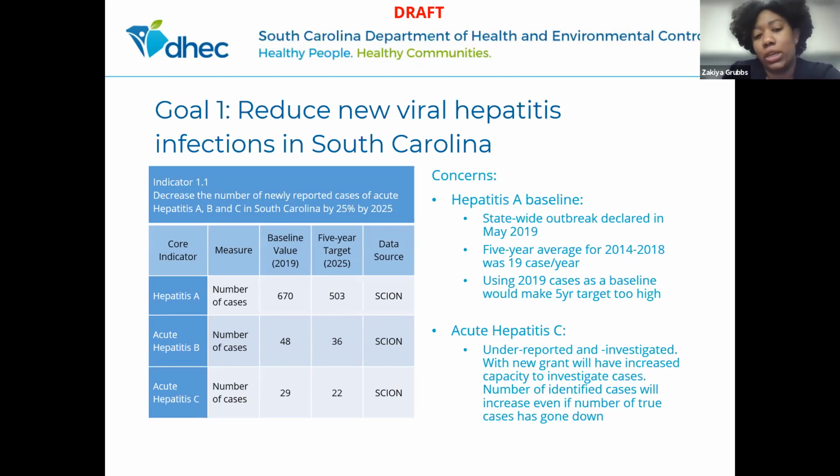We ran into a problem when we looked at our hepatitis A data. As you all can see, in 2019, we had 670 cases of hepatitis A due to our statewide hepatitis A outbreak. That was very high compared to the 5-year average previously, which was about 19 cases per year. Once we looked at that data and at this target, which is entirely too high, we decided to move the baseline back 1 year to 2018, prior to the statewide outbreak, also making sure that any progress we make in hepatitis A reflects normal numbers and not an outbreak.